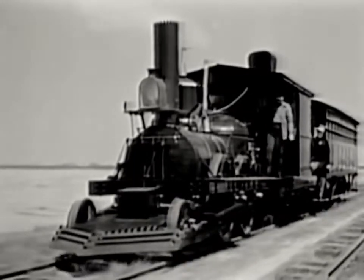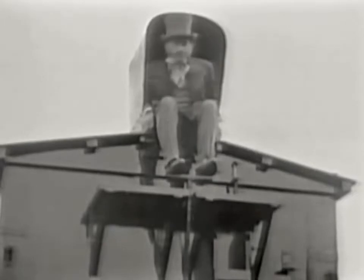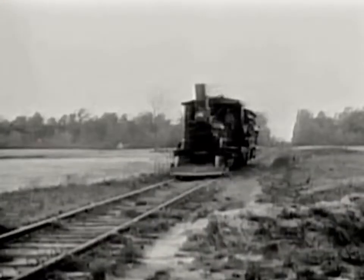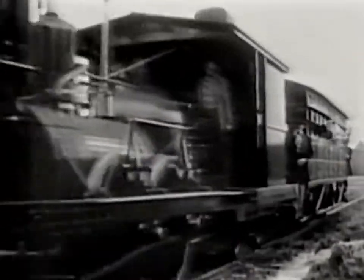To put the brakes on, the engineer only had to holler his head off to the brakeman in his shelter on top of the tender. Yes, this is how the iron horse got its start.